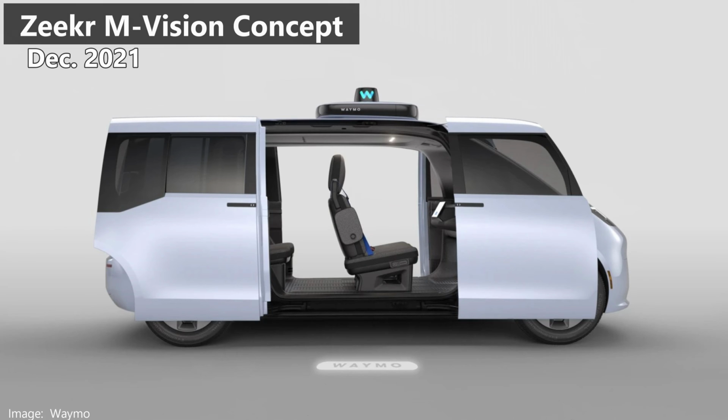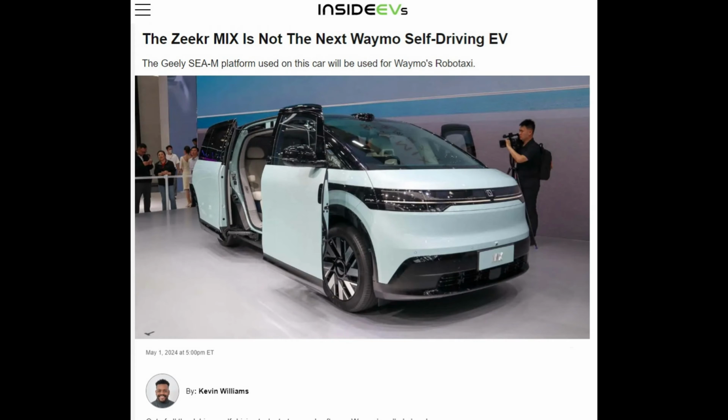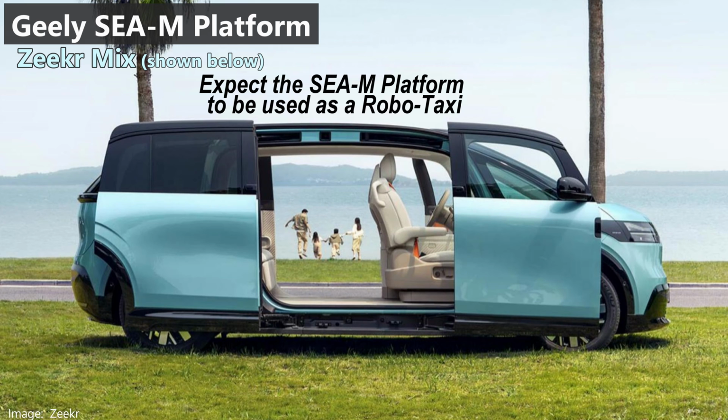So the body eliminates a fixed B-pillar and allows the front and rear doors to slide open, creating a large space for passengers to get in and out of. According to Zeekr spokespeople, who were asked, the Mix is not the next Waymo Robo-Taxi, but the underlying platform could be. Alphabet, Google, Waymo, they generally don't do business in China. So will this platform find its way to the US as a Waymo Robo-Taxi? We'll have to wait for more details to come out.